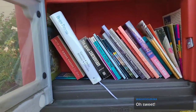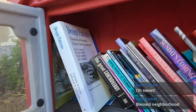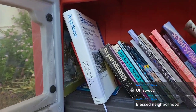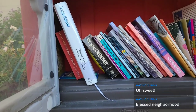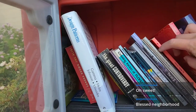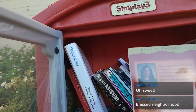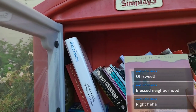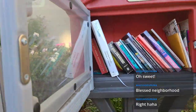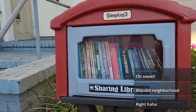All right. We got, I'll just pick out Design Patterns. Hey, Elements of Reusable Object-Oriented Software. Wait, what? I could actually use that. Let's see. Let's pick out another one. You Hold the Key to Your Heart. There's nothing about your heart that God does not understand. All right. Wow. Hey, I think I might actually grab that one. I didn't intend to, but yeah, this is sweet.